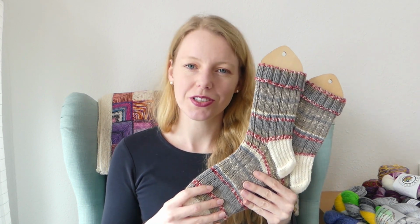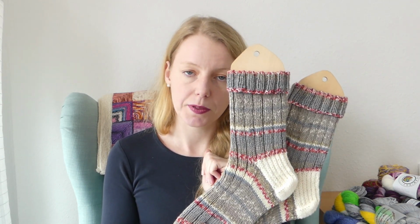Okay, now we come to my finished objects. My first finished object is a pair of socks. I have knit a pair of socks in Regia 6-ply. So I think 6 and 8-ply sock yarn isn't really a thing in every country. Regia is a German traditional sock yarn brand, and they offer you 4-ply, so the normal sock yarn, 6-ply, that is a yarn made from 6 strands, so a little bit thicker than 4-ply, and 8-ply. 8-ply would be DK weight yarn. Yeah, okay, and this is 6-ply.